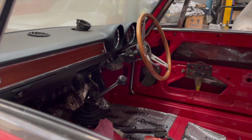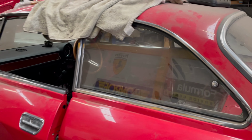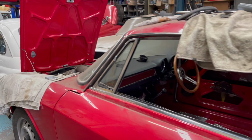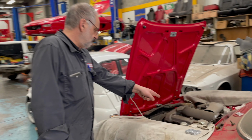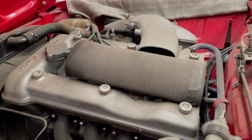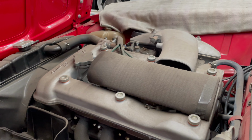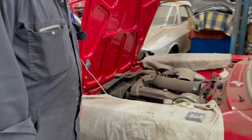Okay, so a later model. Yep. It's a bit hard to tell when the interior is missing. But it's definitely a 1750. I think it's a Series 1 by the looks of the actual engine, because it's still running the old air filter. Certainly a popular model in here. Very popular.